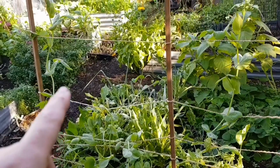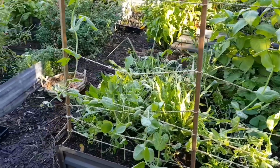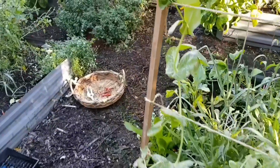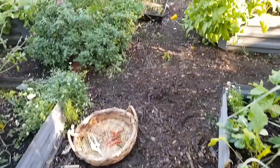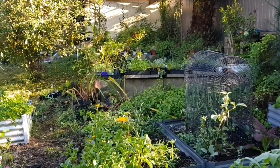All the peas are starting to make their way up the climbing frames, and some of you may have noticed I've moved all of my seedlings that were here up to the area where I usually store them, just up there. I'll have a quick look at it later.